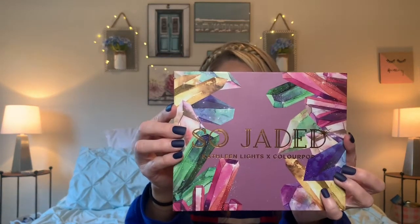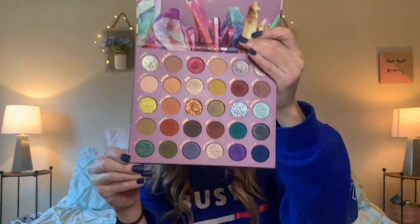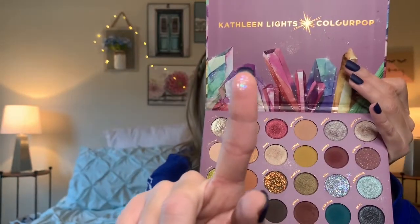The only big one that I have is this So Jaded one by Kathleen Lights. Here's the inside. So there's a lot of different colors and finishes from matte to shimmer. And then I don't really use these because they're not safe for the eyes, but they have these pressed glitters that I mostly just put in my hair and stuff if I ever am feeling sparkly. So there's the first one.